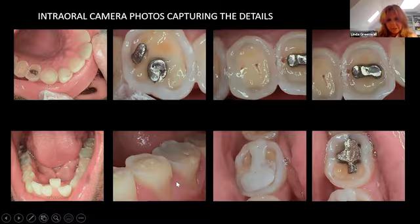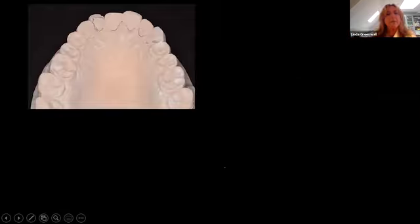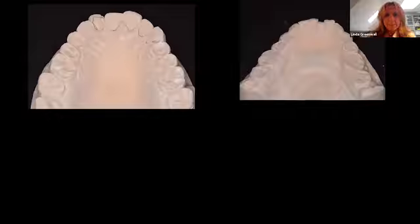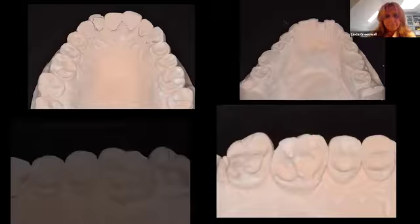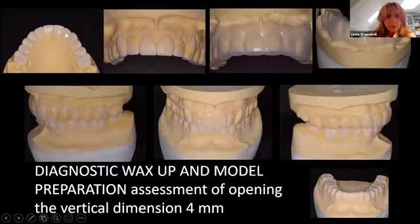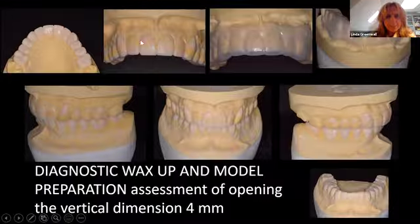So on these class 5 lesions, very simply, we quickly restore those with the resin modified glass ionomers. Sort that out. Here are his study models where we assess it. You can see mega erosion. And so we did a wax up, a palatal wax up, occlusal wax ups over here. And we looked at improving aesthetics, buccally, occlusion palatally, and building up.